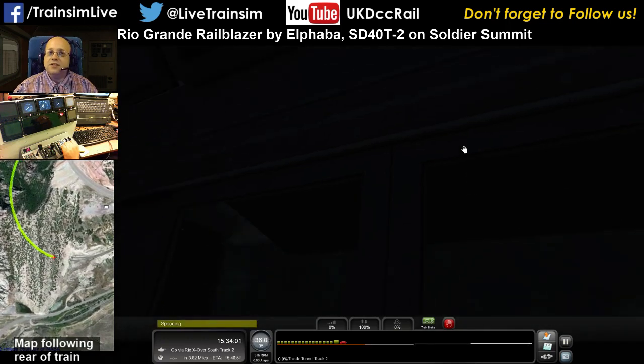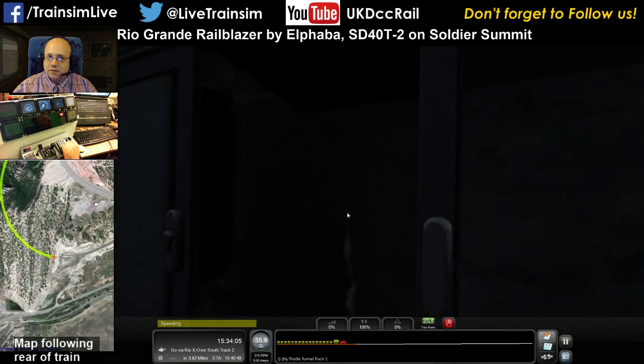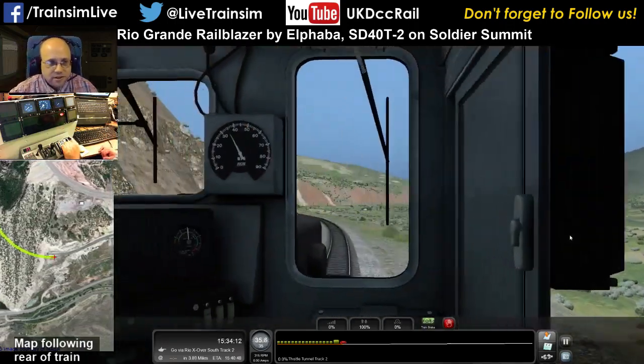The shade outside the engineer's window. This thing or this thing? You can open the windows. That's a mirror. I don't think that you can get rid of that, unfortunately.